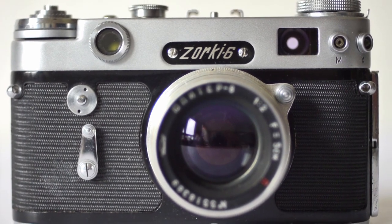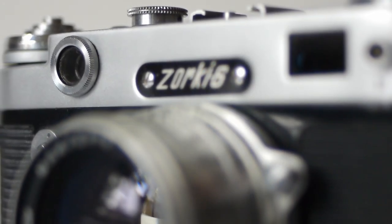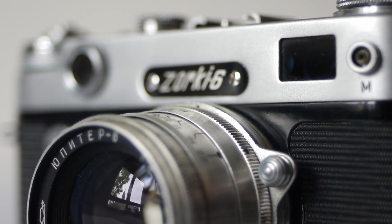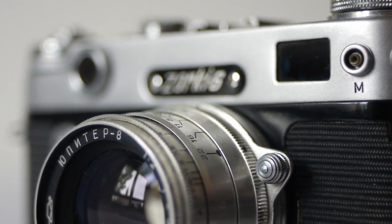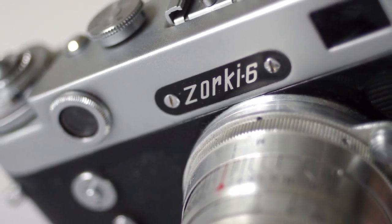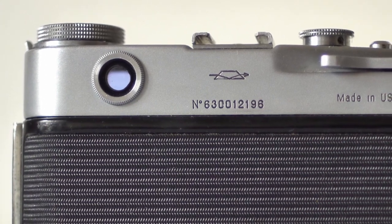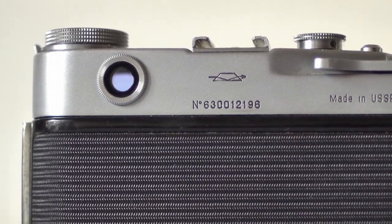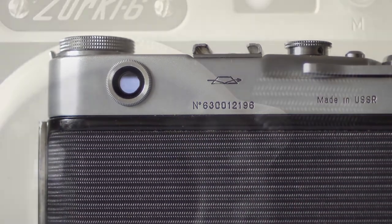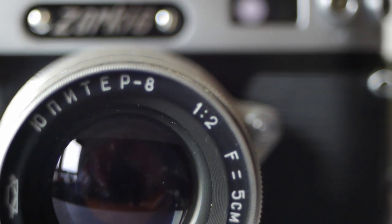It immediately looks like a more modern camera, and in 1963, when this one was made, it must have looked very modern indeed. It's an altogether squarer design, perhaps inspired by the Leica M cameras, and there are a number of technical innovations over the Zorki 1. The most important of which is probably the combined rangefinder-viewfinder window that allows you to focus and compose simultaneously.